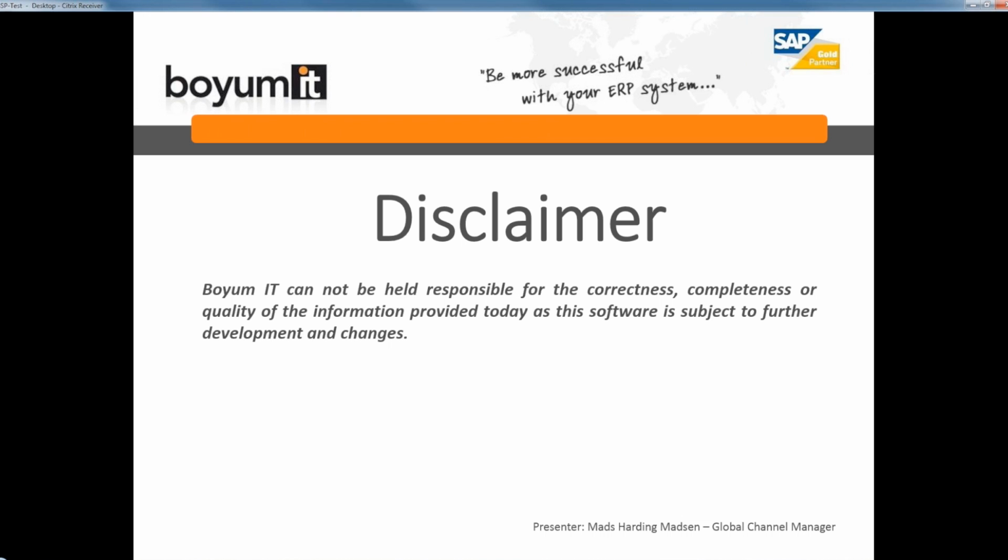Before I start, I have to put on this disclaimer. Since the product is still under heavy development, I have to say that we can't be held responsible for the correctness and completeness of the quality of the software I'm showing you today. We are expecting an official release very soon. So what you see today will probably not differ that much from the future release, but I just have to put on this disclaimer to be on the safe side.